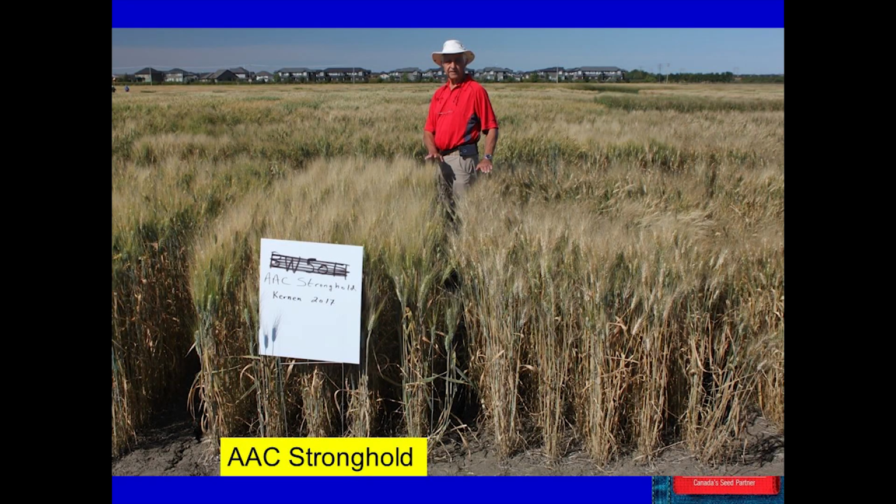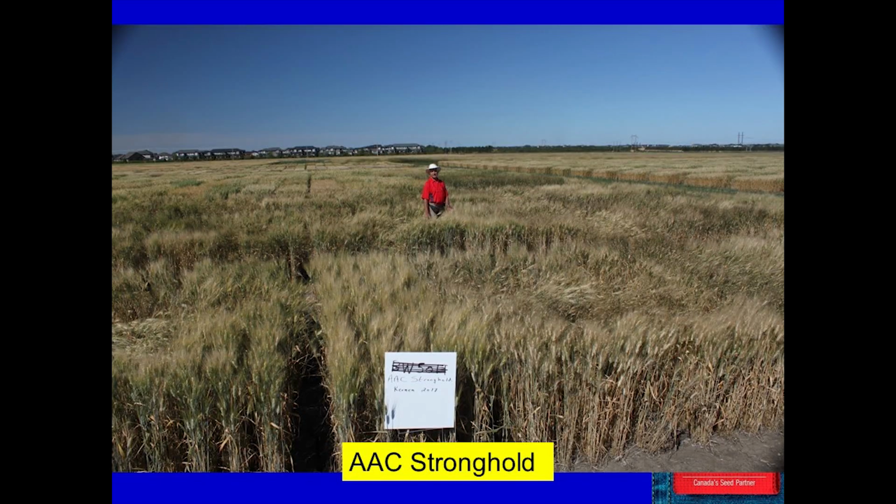This one is the shortest and strongest straw durum with a very good rating for straw strength. I got out of order there before. This is up at the Kernan farm last fall, and you can see all the durums are starting to go floppy, and Stronghold right here that Rhonda Powell was standing beside is just completely upright. This one is actually surprising me. We backed up and got up high, and you can see all the lodging, I call it floppiness, in the durums around it, but Stronghold, the plots, and right there too, very, very upright.